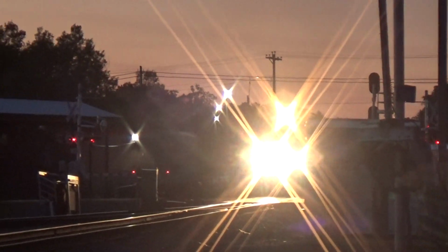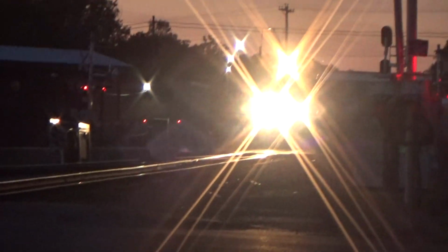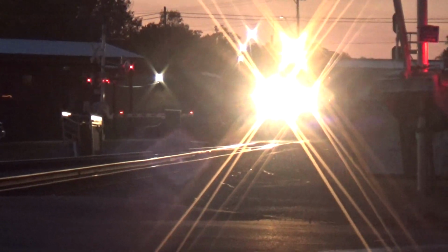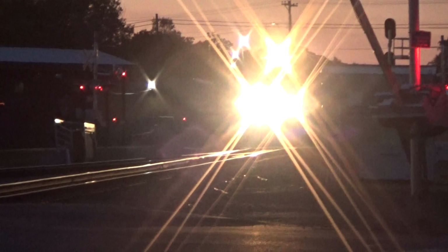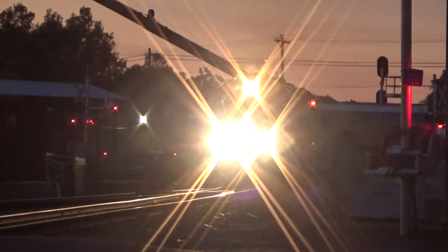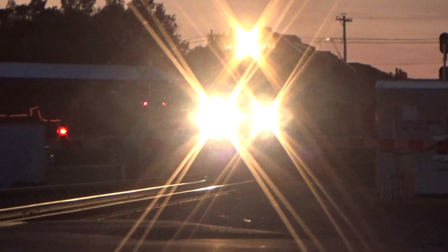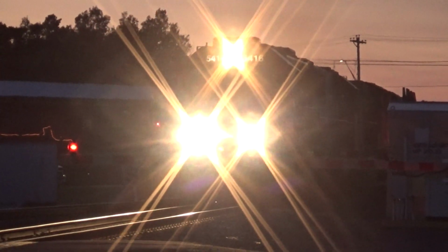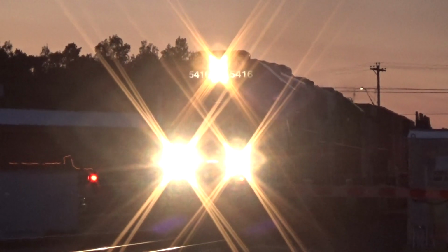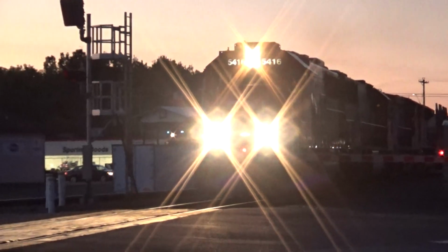Gonna have gate drop for Minor Avenue West. Distinctive Nathan P5s.